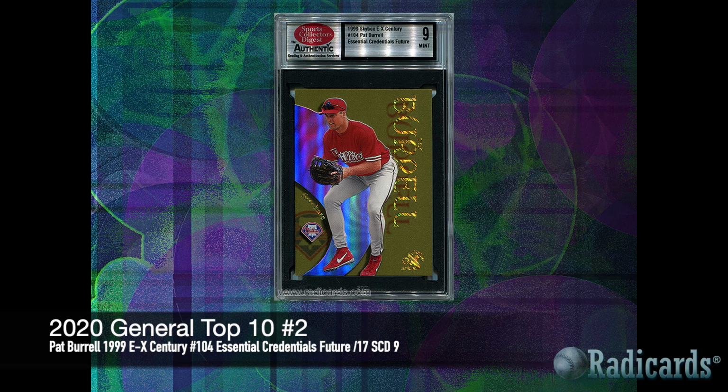So here you go again. This is the 1999 EX Century Essential Credentials Future with a print run of 17. Pat Burrell rookie card.